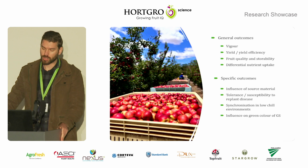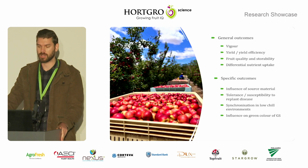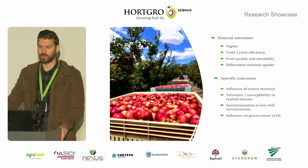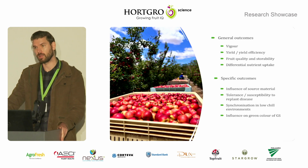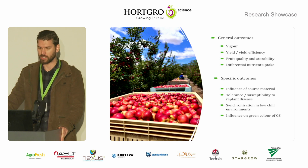So a general rootstock trial lasts 7 years. We have 1 or 2 years, depending on whether or not there's a tendency for alternate bearing, where we look at fruit quality and storability, and then we also look at the nutrient uptake in the beginning of the trial as well as at the end of the trial. So 2 snapshots basically just to see if there's any differences.